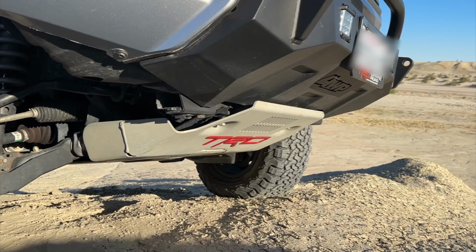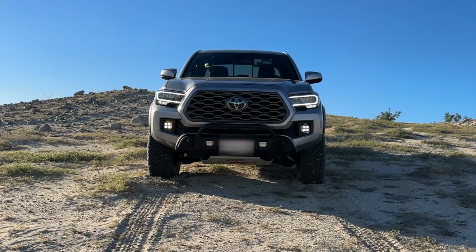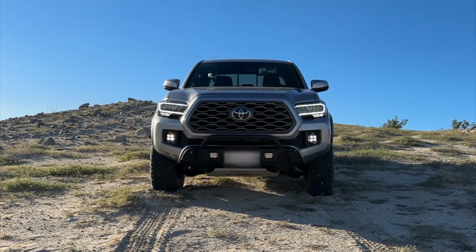This is sort of a theme with TRD parts. They're definitely designed with aesthetic in mind as well, and I could see why people would get this just for the appearance alone.